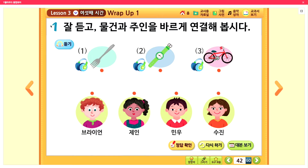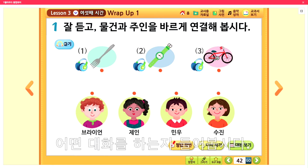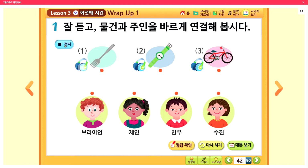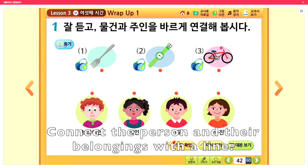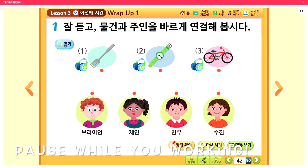Wrap-up 1. There are 4 children and 3 objects. Let's see what they are talking about. 1. Whose fork is this? It's Jane's. 2. Whose watch is this? It's Minnow's. Is this yours, Minnow? No, it's Brian's watch. 3. Whose bicycle is this? It's Sujin's. No, it's Minnow's bicycle. Connect the person and their belongings with a line. If you want to listen to the story one more time, then just play back. Press pause while you're working.